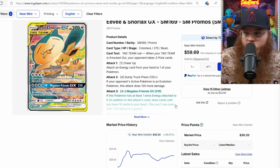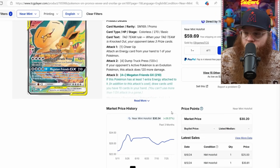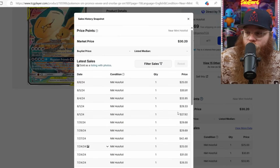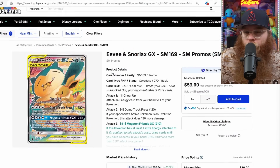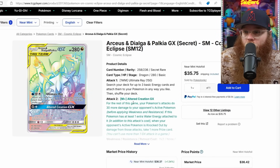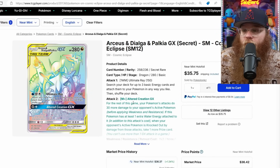I mean, you can just tell that this thing was just drawn, you know. It's super, super cool. And having Eevee and Snorlax, that's kind of a top tier combo in my opinion. Last sold 25, 30.81, 33.95, 29.33, 27.92, 29.68, 42.48. But yeah, I looked on eBay. You can't find a nice one for under 30 bucks. So next, we got the Arceus and Dialga and Palkia GX Rainbow Tag Team card. I think this card is insane.